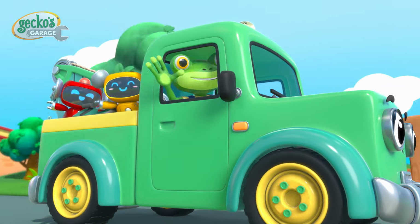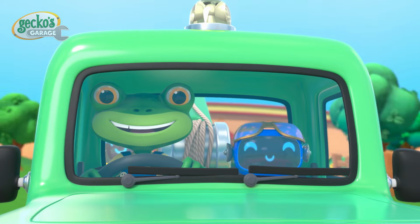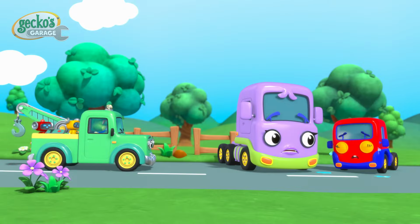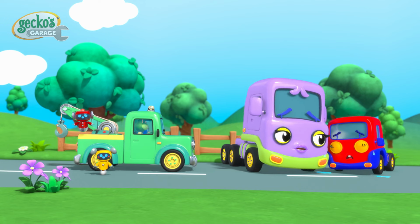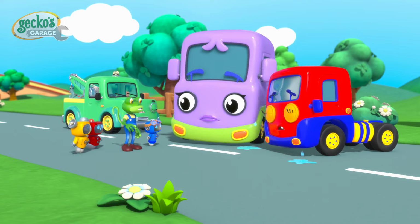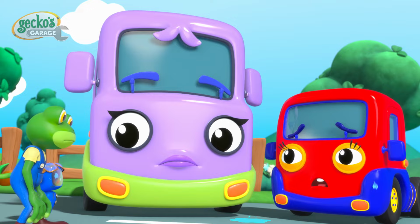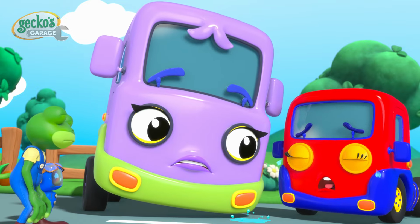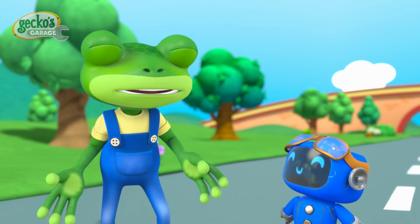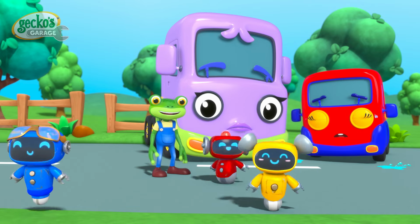Hello, everyone. Gecko here. We're just on our way home. What? It's Baby Truck. What's that, Baby Truck? You've lost your binky. Don't be upset. We'll find it for you. Go, go, Mechanicals!